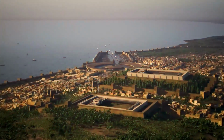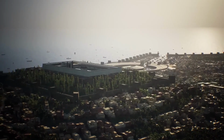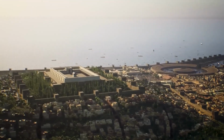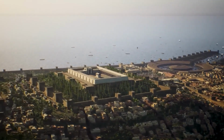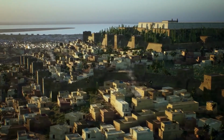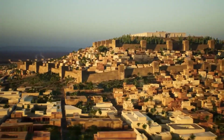The most astonishing feature of Carthage was its harbor, the Koton. It was a large rectangular port for merchant ships that connected to a circular dock for warships. The harbor was so enormous that traces of it are still visible on the coast of Tunisia today. There was only one way to enter and exit it, through a narrow gate about 20 meters wide.